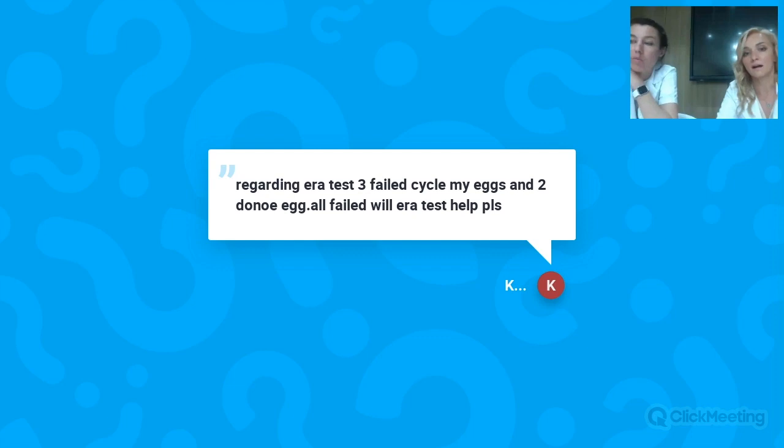The main question: did you have genetic testing of your embryos and on your own eggs? And we can add this test to improve the chance to get pregnant. And the ERA test, if the ERA test helped, please.